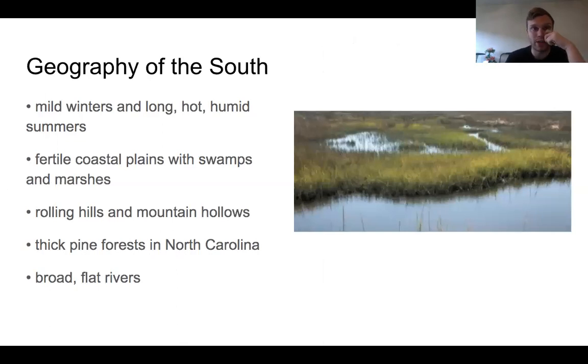The South tended to have mild winters, right? So we talked about the North having really cold winters, really hot summers, right? The South's going to be different. They still have those hot summers, right? They're hot, they're humid, but the winters are a lot milder than in the North. They had fertile coastal plains, which means it was easy to grow crops there, with swamps and marshes. You'd have some rolling hills as you went east, and thick pine forest in North Carolina.